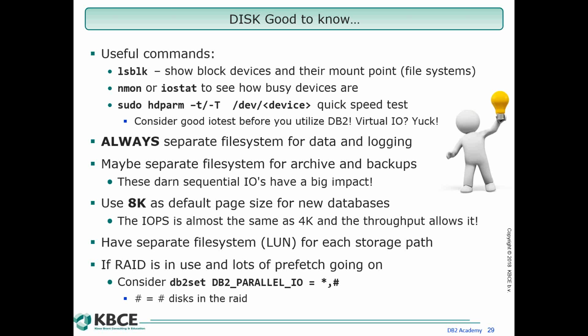If you want a very, very quick speed test for your disk, use hdparm with -t. If hdparm doesn't work, you have virtualized I/O and therefore it probably sucks. If it works, then you can see very, very rapidly what the disk throughput is. So that is very important to know. And if you try that on one of your VMs, you might be shocked. It's like, is that all?